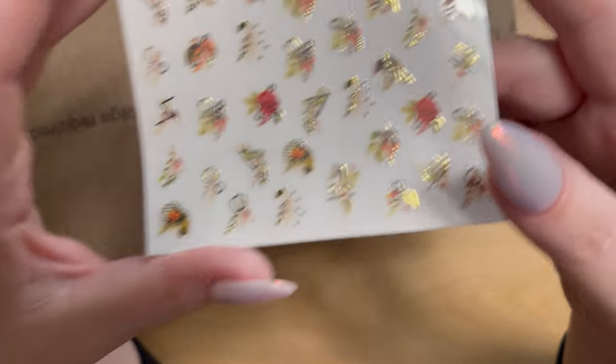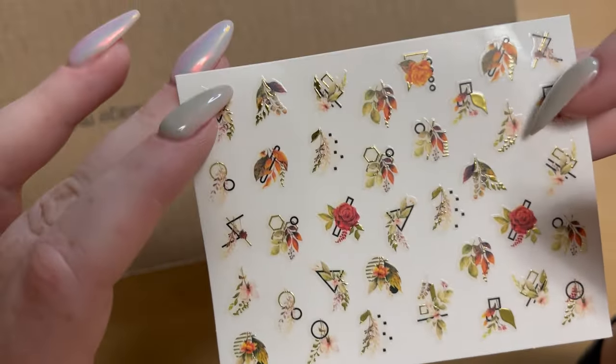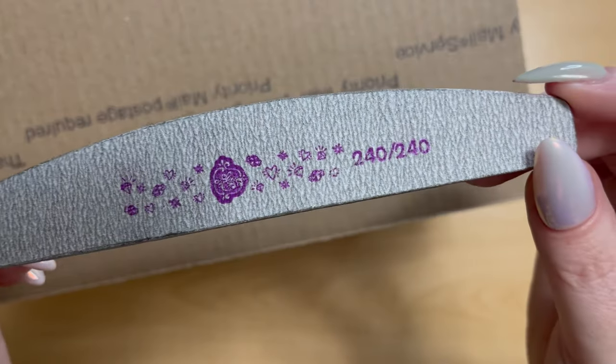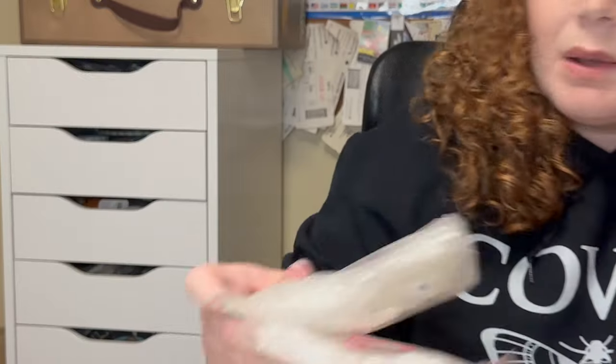Okay, oh my gosh, some leaves, a lot of gold foiling, which is really nice, and got a file. I'm not sure what this is. Oh, 240, which is a great size, great grit for the natural nail. Looks like we got a bunch of tips. The biggest thing for me is that I need to figure out if these tips are going to fit my thumb because I have really wide thumbs.